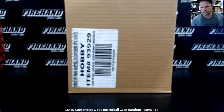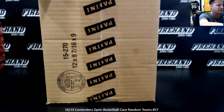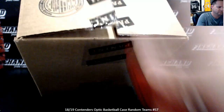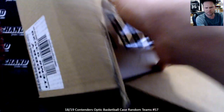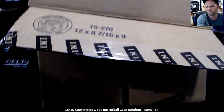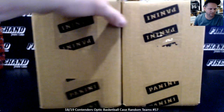2018-19 Contenders Optic Basketball Random Teams Case Number 57. This is a master case. We are doing a 10 box inner case. I'm not sure how long it lasted. I picked it this morning. I can't tell you what time it sold out at. There'll be a run back in the second inner.